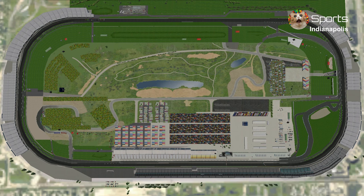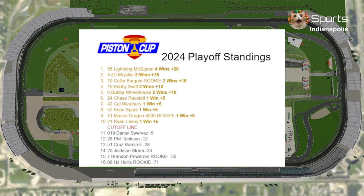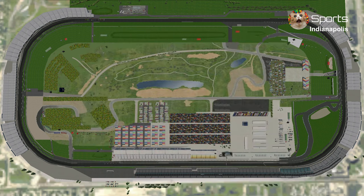Before we get to the race, here's a look at the playoff standings after last week. So recently Cal Wetters has filled up the entire playoff line, so if anybody in the cutoff line wins today, they will be stuck in the cutoff line unless they dethrone someone else in the playoffs. With that out of the way, let's take a look at our starting grid.